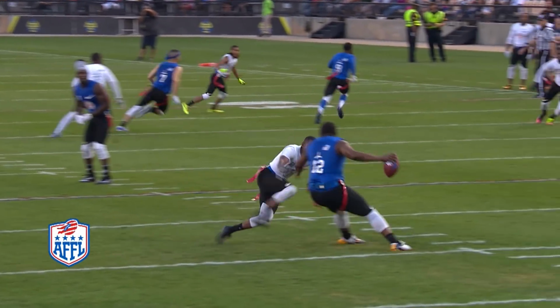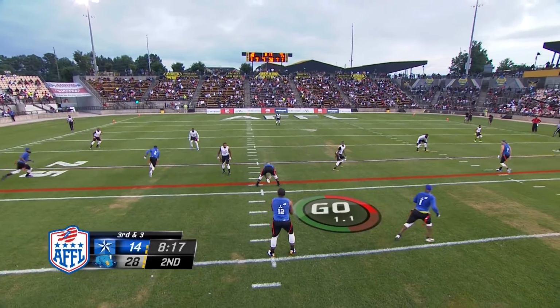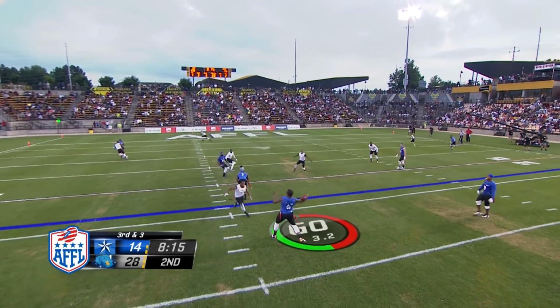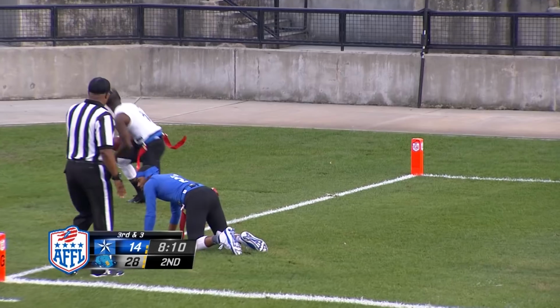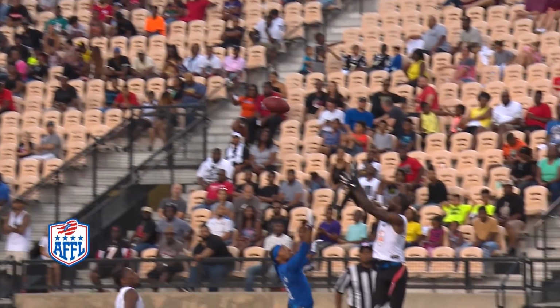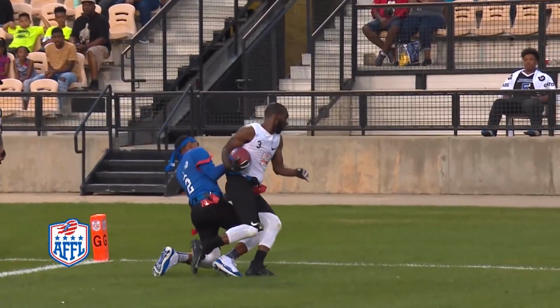Pressure from Nathaniel Brown. Yeah, he gets credited for the sack. Third and three. Dobbs is going to go up top, overthrows his man, and it's intercepted. Get over the top, watch him high point the ball right there. Does he get both feet down with secure and catch?